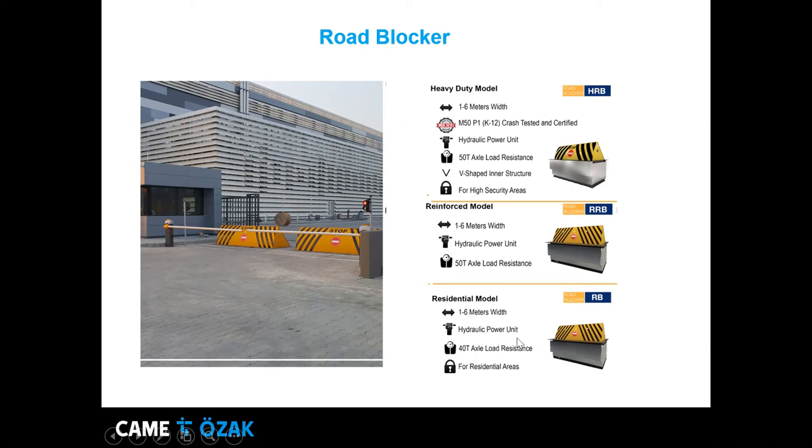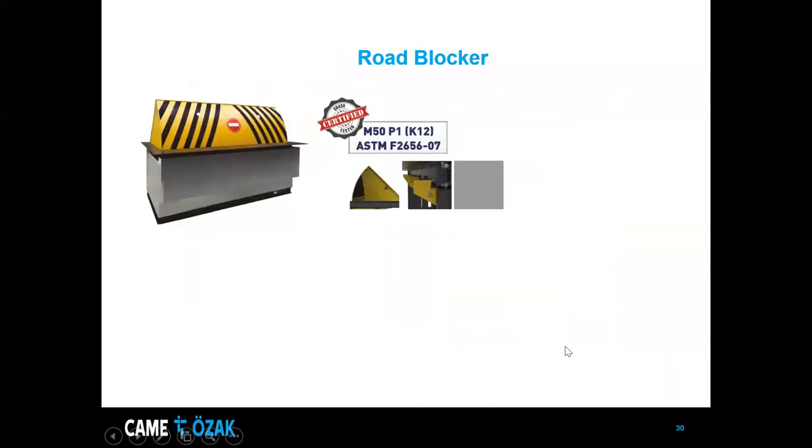Hydraulic motorization: a vehicle weighing 40 tons can go over that device when it's in the open position, and it won't cause any damage. And again, it's meant for residential areas, not for medium or high security.